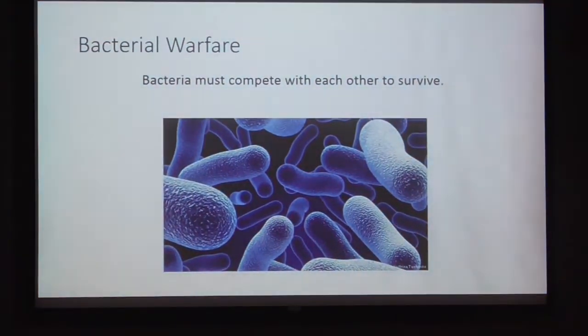The whole premise of this project starts with the fact that bacteria have to aggressively compete to survive. And in order to do that, they release toxic substances which are called antibiotics. So the important thing is antibiotics are natural products. They're actually produced by the bacteria.